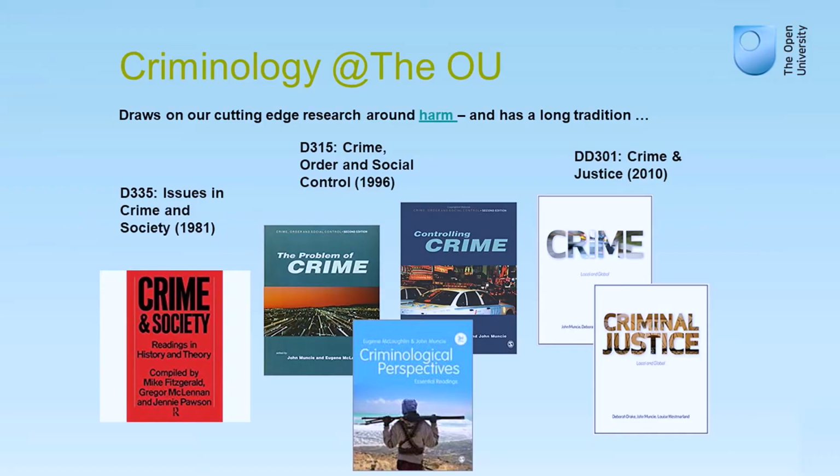We've got a slide that shows you some of the key modules, which is here appearing on your screen now. So Steve, some of these books that you're talking about, are these books that students can buy, or are they books that inform some of the module? No, these aren't books for the current modules, although DD301, of course, is currently being taught, but won't be part of our new degree.